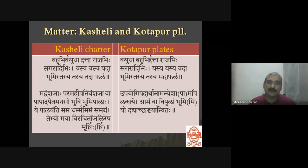And then the usual imprecatory verses, Bahubhir Vasudha Datta Rajavis Sagaradhipi Yasya Yasya Yada Bhumis Tasya Tasya Tada Phalam, which is according to the formula in the Kasheli Charter. And it appears here as Vasudha Bahubhir Datta, so some editing. Tasya Tasya Tada Phalam is actually the real reading, and it should be the reading. So the point is that they have added unnecessary details which make the inscription quite doubtful.